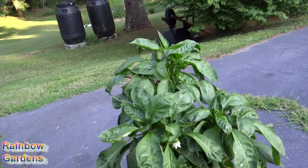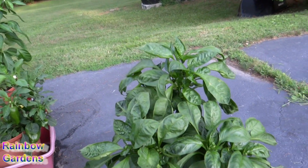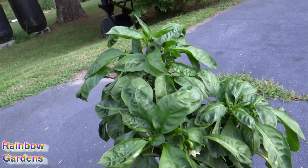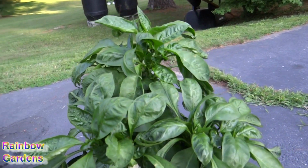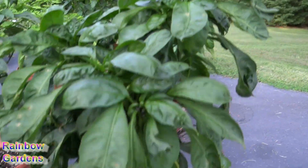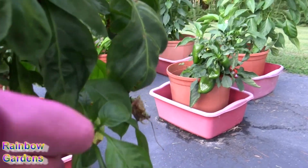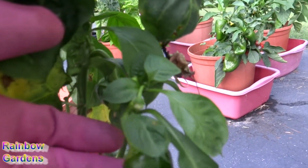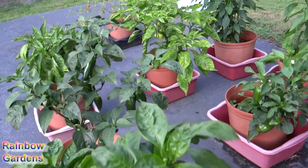This was a plant that I didn't think would make it at all, and it was one of those plants you don't really want to throw out. I thought, well, I'll just put it in a container, and it just took off. It's filled in with leaves. It looks pretty good. There's a leaf down here which probably can come off, but it's starting to put out a little bit of fruit down here, so that's nice. I think that's just a pimento plant.